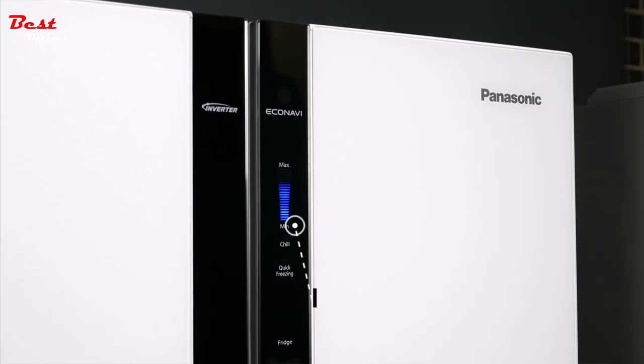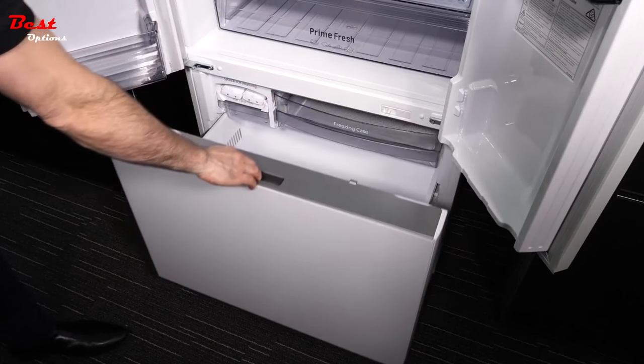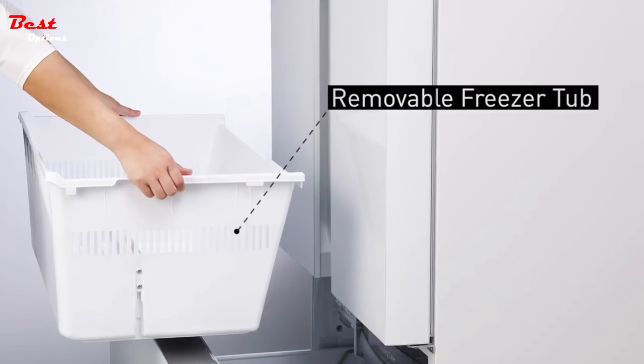Selecting your optimum fridge settings is made convenient with a stylish external control panel. And a bottom mount freezer makes it easy to access items, and the removable freezer tub makes cleaning a breeze. Panasonic.